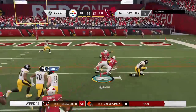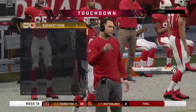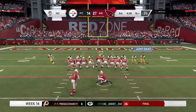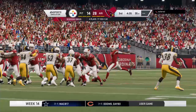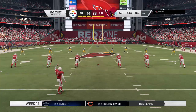A 10th carry for Kamara. Kamara's got the 1st down and then some. And he'll take this one in for the Arizona touchdown. Alvin Kamara, his 10th touchdown of the season, 2nd of the game. And the Cardinals push further out in front. Extra point good by Catanzaro, and the lead now up to 14.